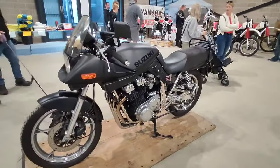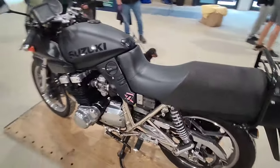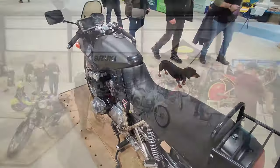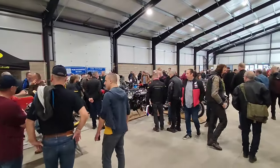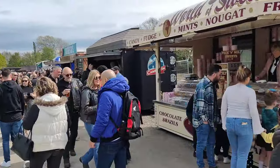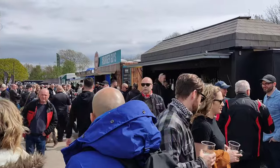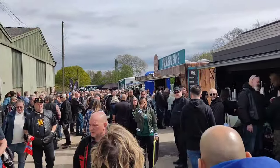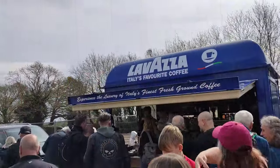Nice Suzuki Katana. Big bike. Good size is that. Just so much to see here. Something for everyone if you're into your bikes. For a quick break and get something to eat: Pick a mix. Got a bar. Burgers. Fully loaded. There's another hall there as well. Coffee store.